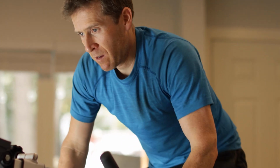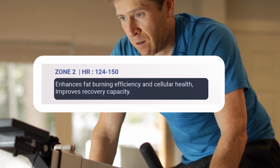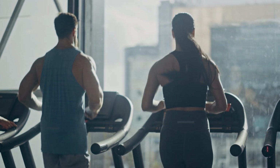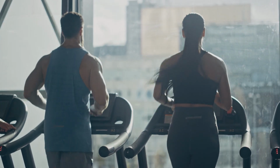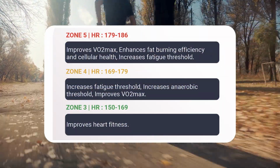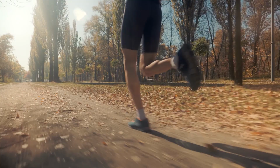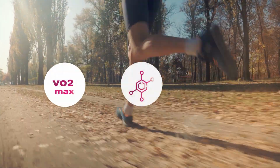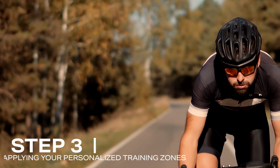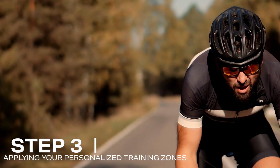Cardio training includes steady-state exercise in Zone 2. Its main benefit is that it helps your cells become better at burning fat. This, in turn, improves endurance and recovery capacity in every sport. Interval training is about switching between different intensities, and its main effect is that it improves VO2 max, fat burning efficiency, and lung function. Depending on your limitations, our report will prescribe the optimal exercise breakdown among the 3 types of exercise.